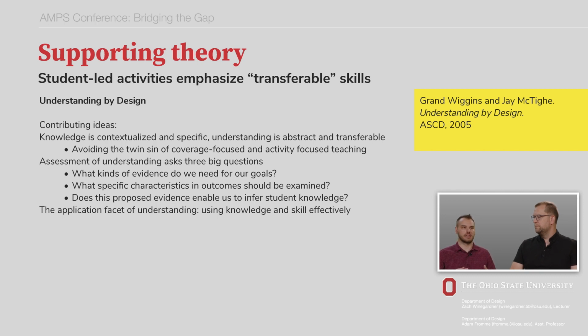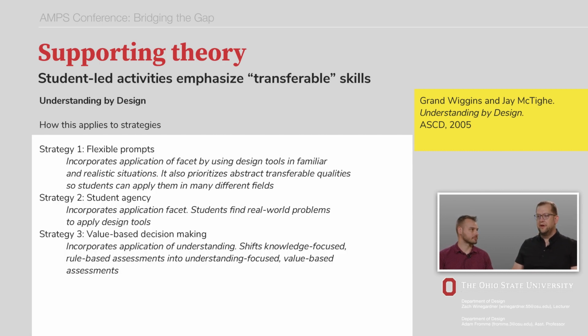Assessment was also advised in this by asking these big questions of what do we need for our goals? What specific things are we going to look at and examine in the outcomes? And does this proposed evidence enable us to infer student knowledge, skills, or understanding, and hopefully shifting those towards understanding? And the last thing is different facets of understanding, one of them being the application facet of understanding, and that covers how to use knowledge and skill effectively through that transfer, and more importantly, in these realistic scenarios so that there's utility that's there.